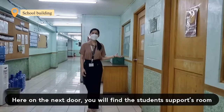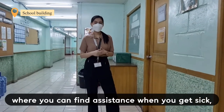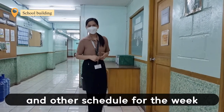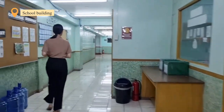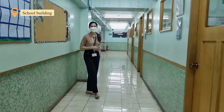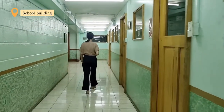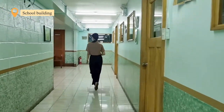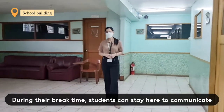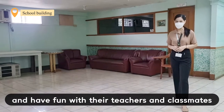Here on the next door, you will find a student support room where you can find assistance when you get sick, when you have problems with communication, and for other schedules for the week. And there are more man-to-man rooms on this side. And here, you can find the student lounge. During their break time, students can stay here, communicate, and have fun with their teachers and classmates.